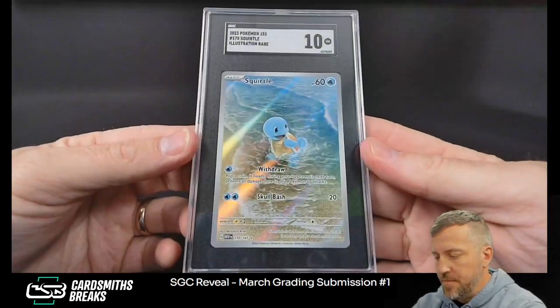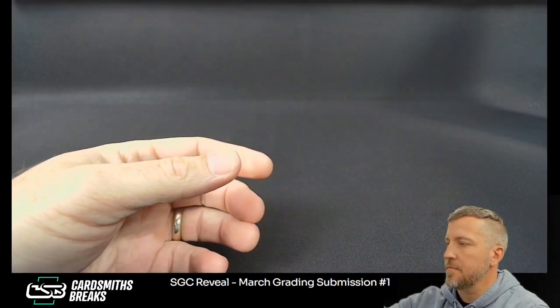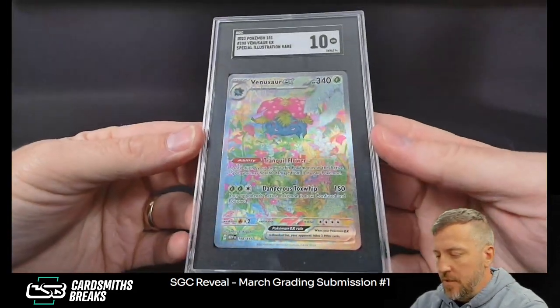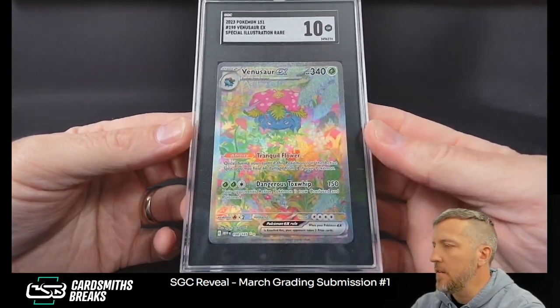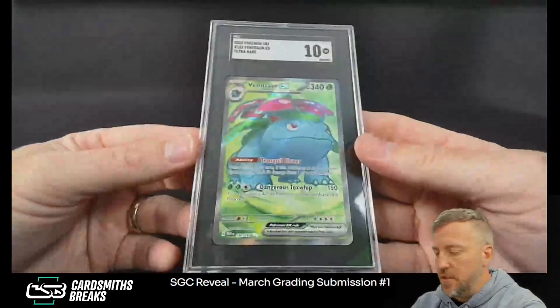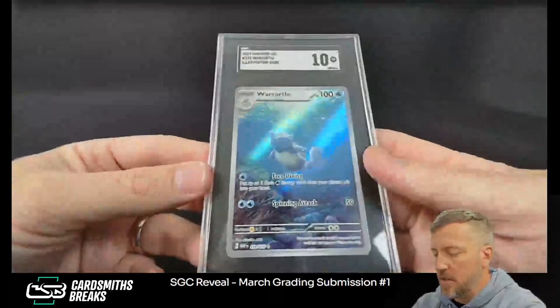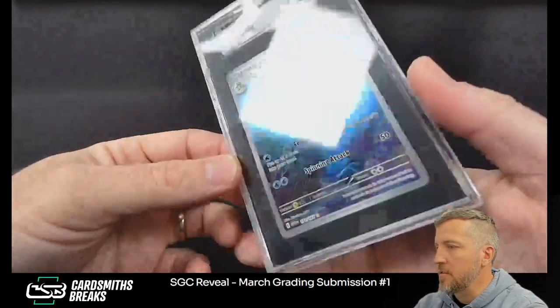Squirtle, also a 10. It's card rules. Venusaur Special Illustration Rare, 10. I don't know, Virg. Venusaur Ultra Rare, 10. Yeah, almost all. Well, it's the best set, so that makes sense. Wartortle, also a 10. Weird, all these are 10s now. They were 9s at first.